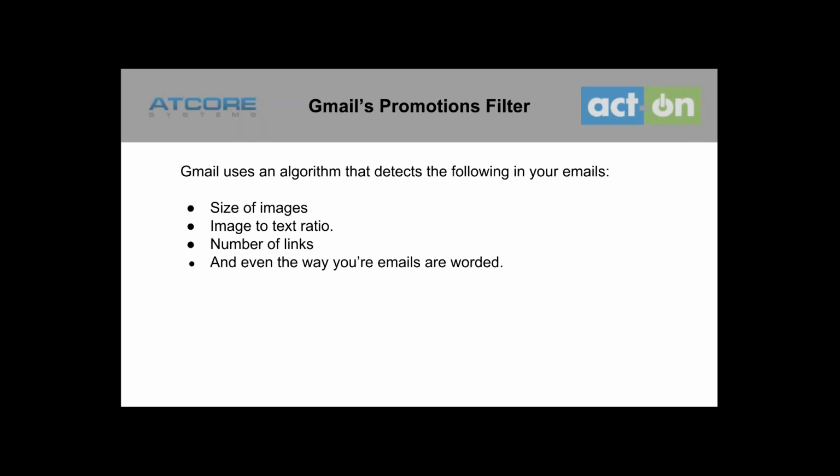But they check for the size of images, the image to text ratio. Basically, if your email has way too many images, it doesn't say anything, and it can clearly be seen as an ad, whether you're trying to sound salesy, it has too many links, or even the way it's worded. If your wording says, okay, come buy this, you need to come buy this product, sign up today, limited time offer, things like that, Gmail actually detects it and will filter your email. Sometimes it does not work, but most times, generally from what I've seen, it does. So that's actually how your emails end up in the promotions folder. And then we're going to figure out how to beat that later.